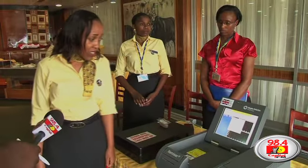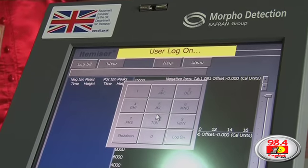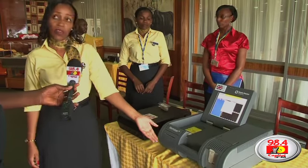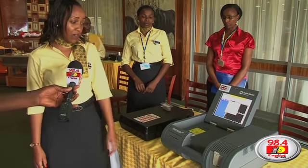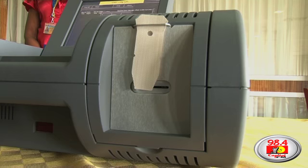Traces of explosives. It has 4 major components. That's the user interface, the touch screen, the desorber, this is where you insert the traps, the thermal printer, this is where you get the printout of the results, and this is the sample trap holder. That's where you keep the sample trap.